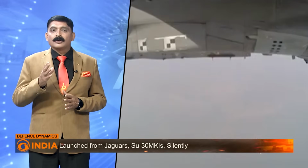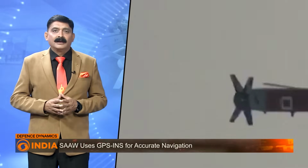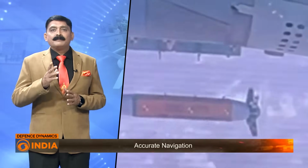It's not just about dogfights anymore. In tomorrow's wars, it's about denying the enemy the runway to even start with. With SAAW, India holds the power to silence the sky even before it roars.